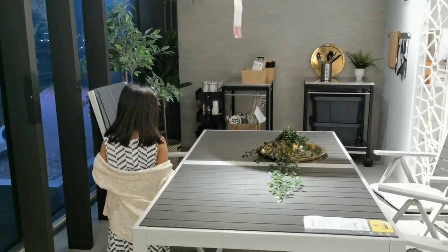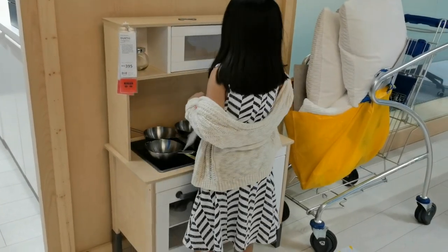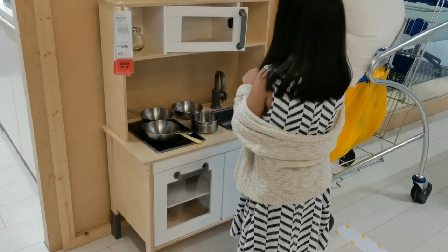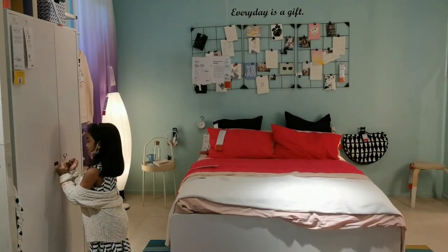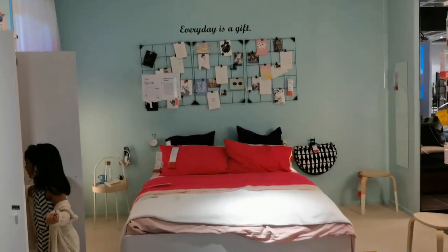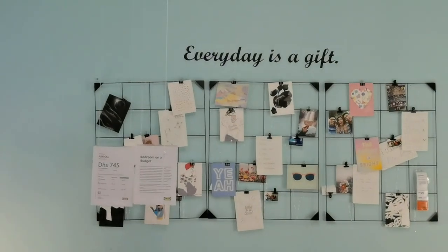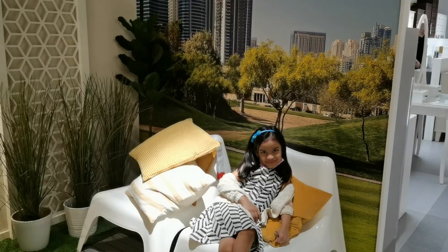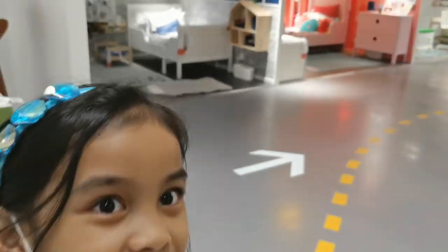It's like a dining room, huh? Look at that plant there. Ooh, look, a mini kitchen. So nice, right? Look at the jar. Look at this room. So nice and pretty. Look, every day is a gift. Look at that outside. Look at those plants.